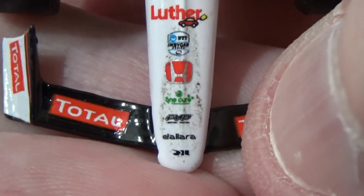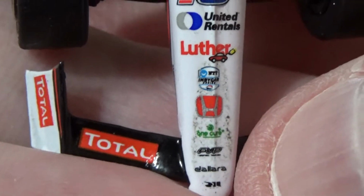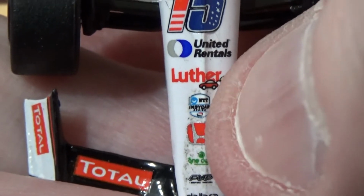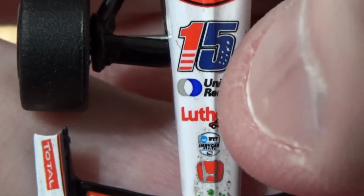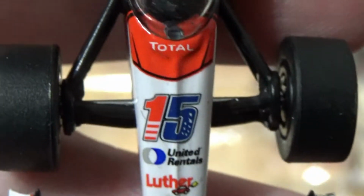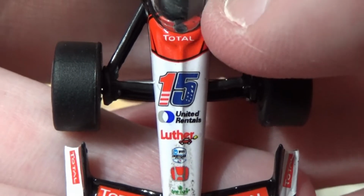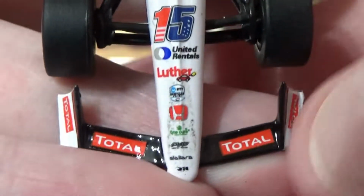That's a shame. Got Rahal Letterman Lanigan Racing. Got Delara, AMP, One Cure, Honda, NTT IndyCar Series, Luther, United Rentals, 15. The 15 almost looks like the Turns for Troops 15. Remember that car from 2017? I do. Got Total.